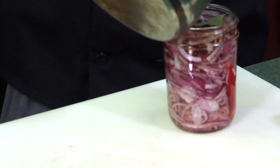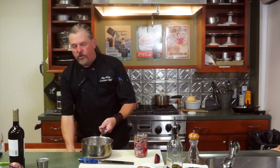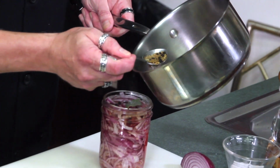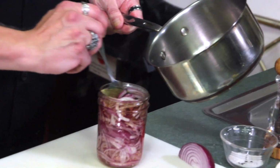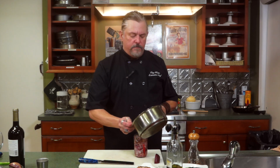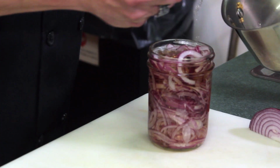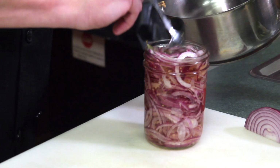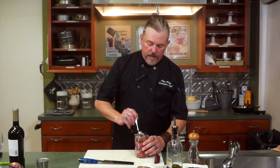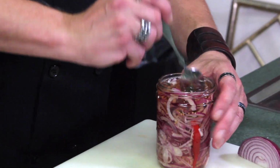And I just want to cover these and just to make it look nice and pretty in the jar itself, I'm going to make sure that I get a lot of this mustard seed and black peppercorns in there as well. And we're just going to try to mush them down. There we go. Get mushed. All right. And this just looks better. Plus, it looks cool when you go to get some pickles out and you get a little bit of ground mustard seed and that black peppercorn in there. All right, so we're gonna just mush it on down.